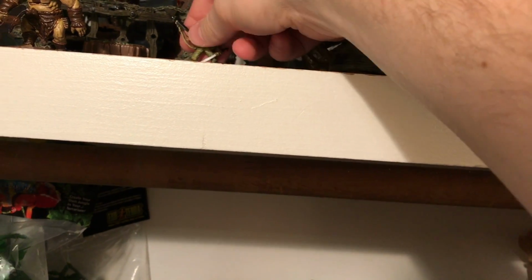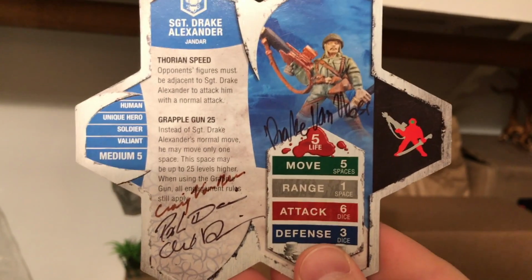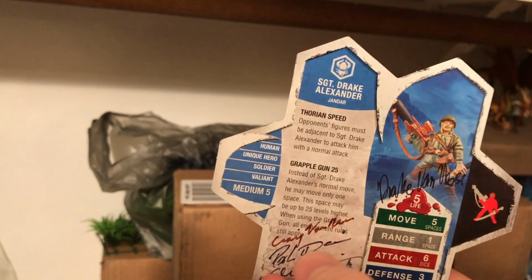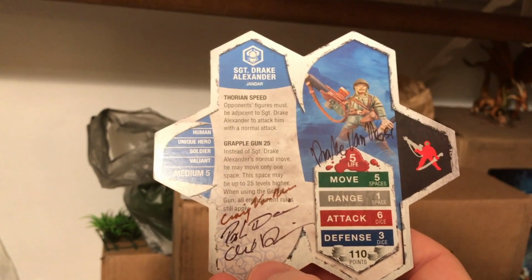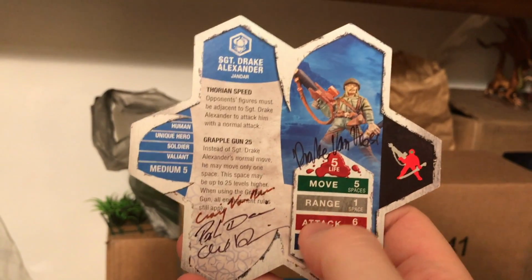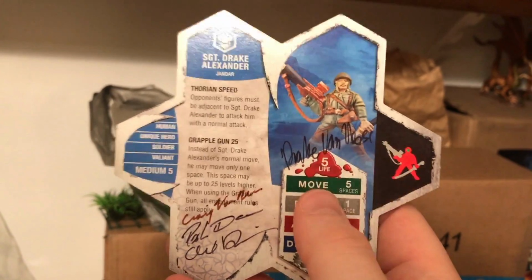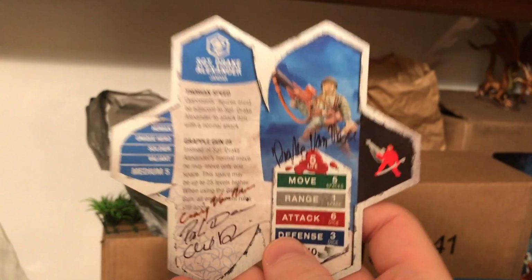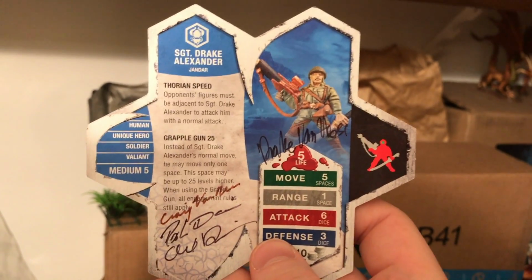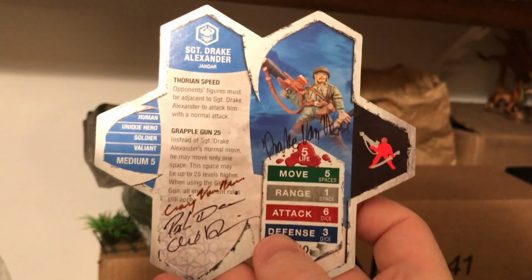Over here we have a Sergeant Drake, and very exciting news and something kind of cool is I have a signed Sergeant Drake card by the creator of Heroscape himself, Craig Van Ness right there, Rob DeVoe as well, one of the designers of Heroscape. We also have their sons, Drake and Alexander. Drake Van Ness and Alexander DeVoe are Craig and Rob's sons, and they had this figure named after them, and I have the card signed by all 4 of them. And so this is something special, near and dear to my heart, and it really should be framed, but I haven't gotten around to it yet.